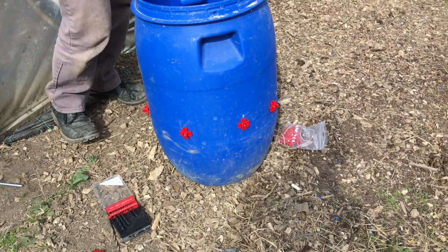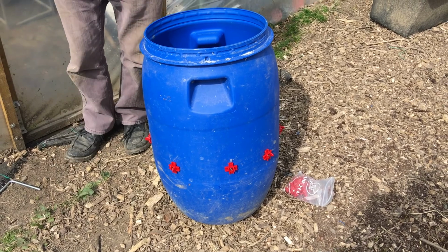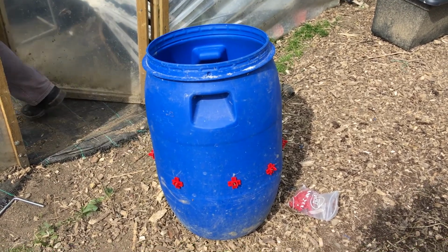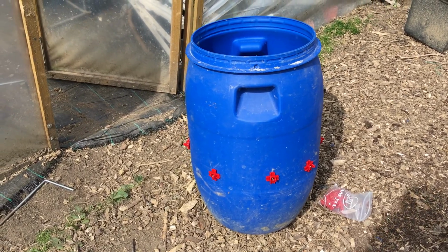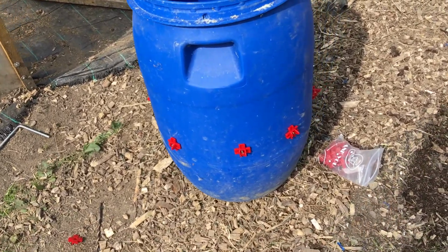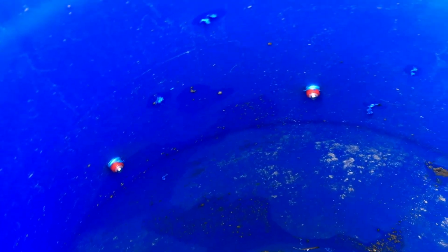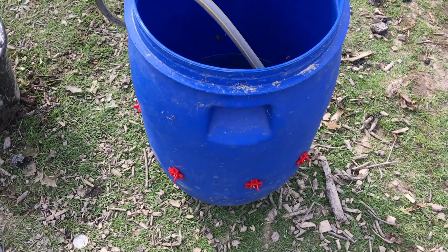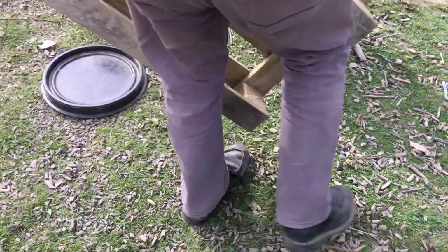So hopefully we'll get that filled up with water and situated where we want it, and then the chickens will be able to get some water from that one, and with any luck it won't leak. We shall see. Right, so we have this filling up with water, and I think this is where it's going to go.